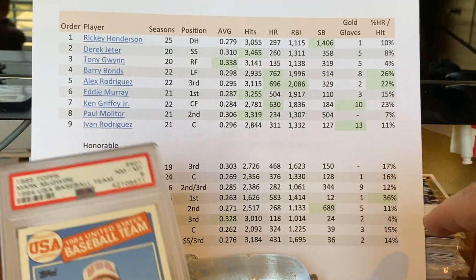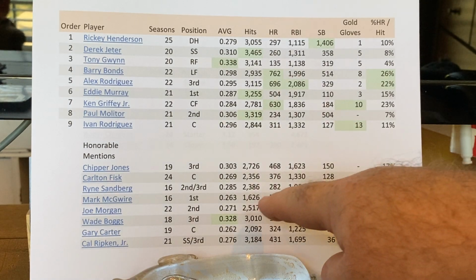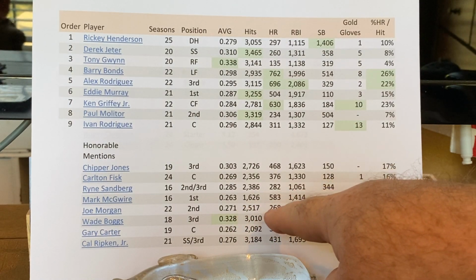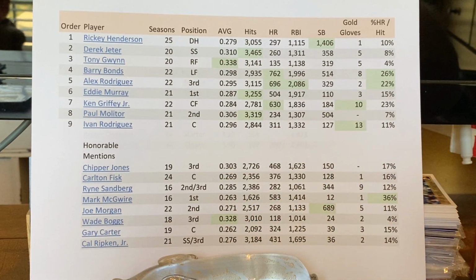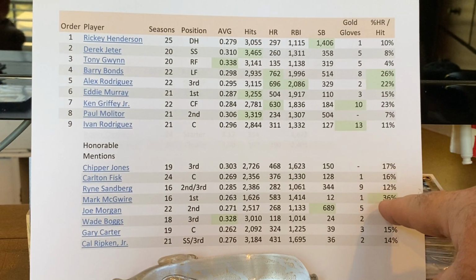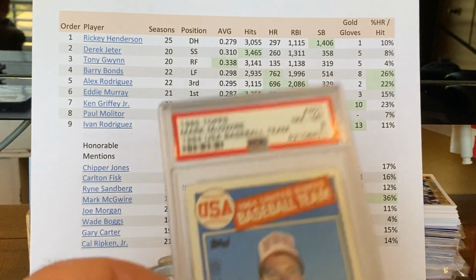But also, if you notice, I did another statistic that's out here, and I started looking at the number of hits he had. I mean, he had almost 600 home runs, but he had only 1,600 hits total in his career. 36% of the time, if Mark McGwire got a hit, it was a home run. I mean, that is a phenomenal statistic. You look at the others. So I decided to look, and anybody that even came close to that was Barry Bonds and A-Rod. And then Ken Griffey Jr., obviously. But 36% of his hits were home runs.